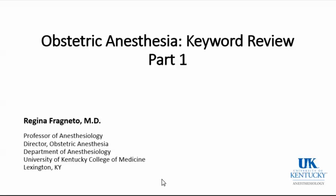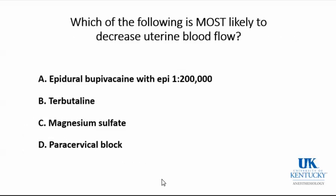So we're going to cover many, many topics today, including uteroplacental perfusion. So we're going to start out with a question. Which of the following is most likely to decrease uterine blood flow? Put up your hands: A, epidural bupivacaine with epi, B, terbutaline, C, magnesium, or D, paracervical block.